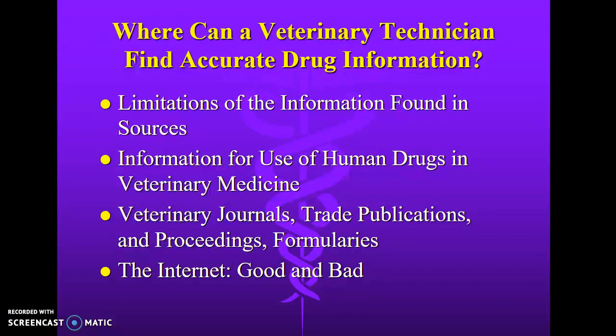So continuing with where we can find accurate drug information for animals, we've talked about the labeled type of information. This is information that has been obtained through clinical trials and studies of the drugs in specific animals at specific dosages, and the drug has been FDA approved, Food and Drug Administration approved, for those species, for those drug administration procedures, all of that. All that information has been approved.